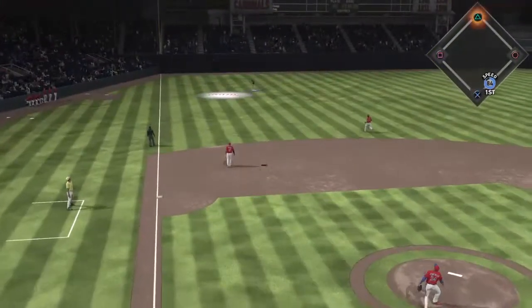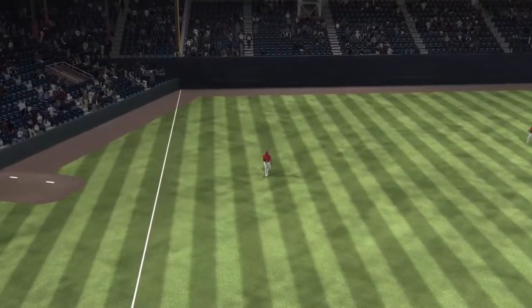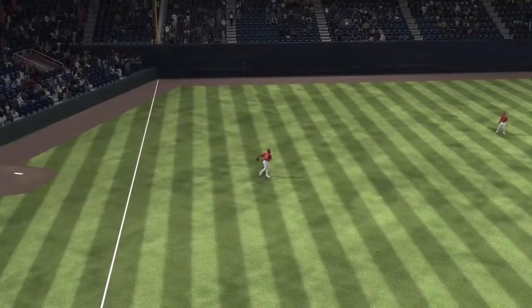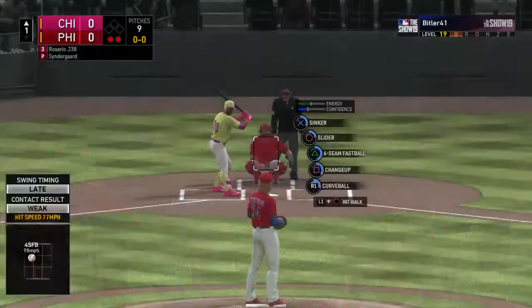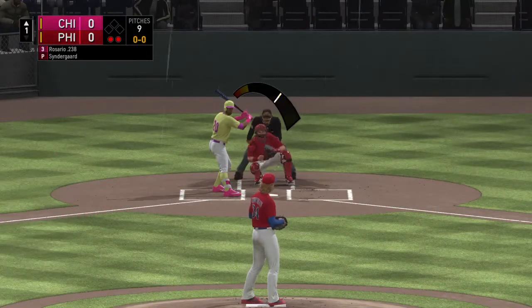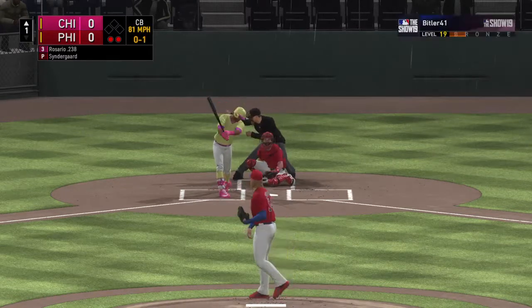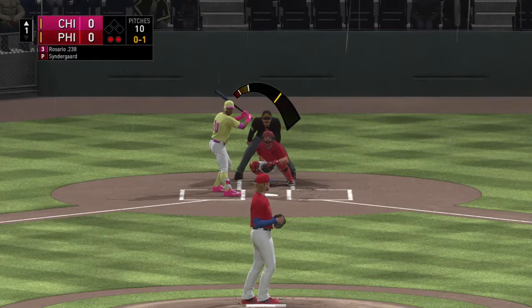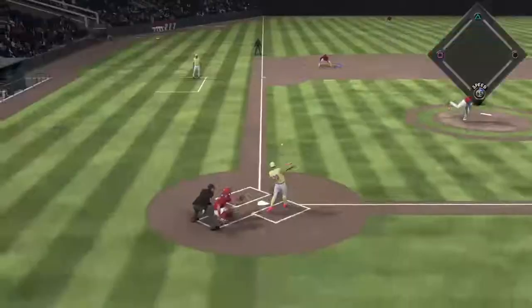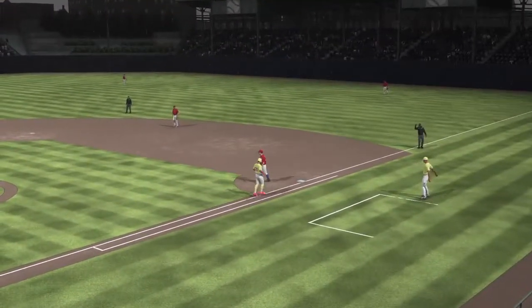That's lifted the other way out to left. Ozuna is under it. And that's the second out of the inning. Stepping in, Eddie Rosario. First pitch of the at-bat. There's the big breaking ball, and it's by him for a strike. Scorched to third. Throw on to Garrett takes care of him, and that will end the inning.